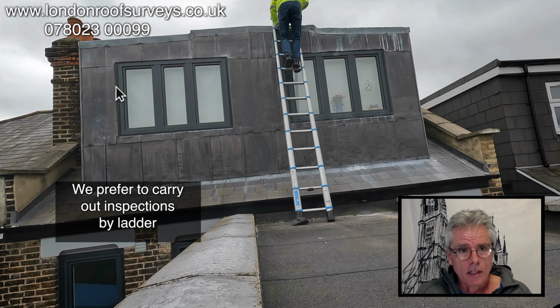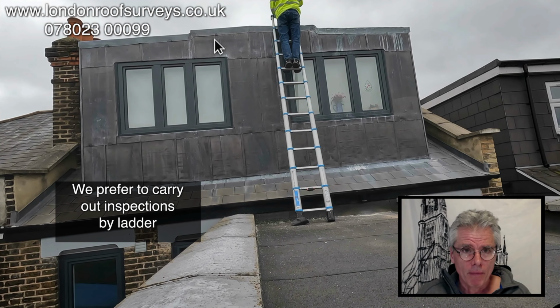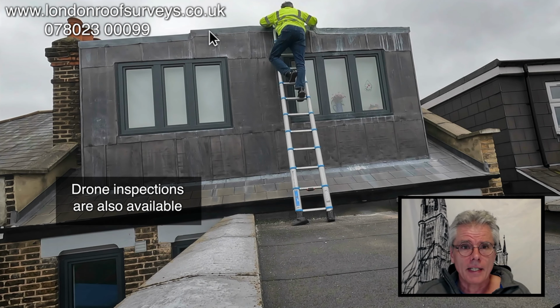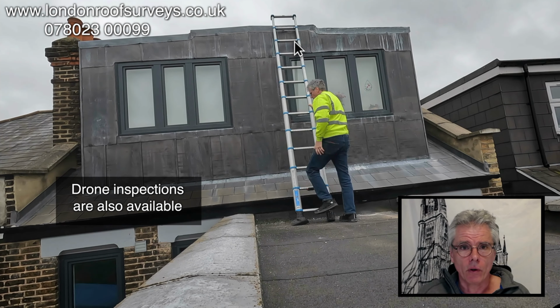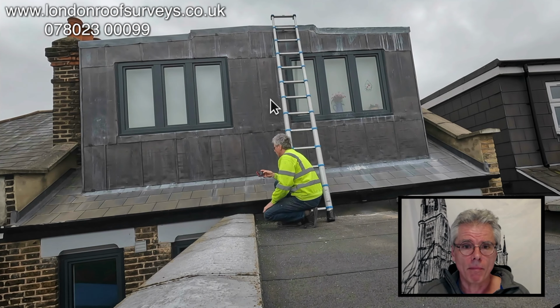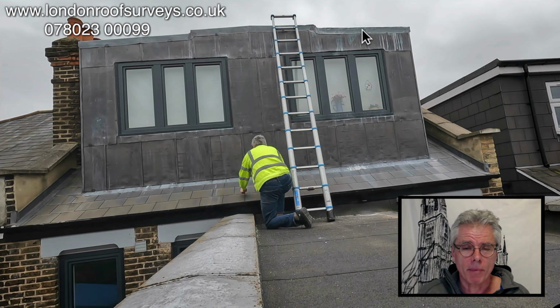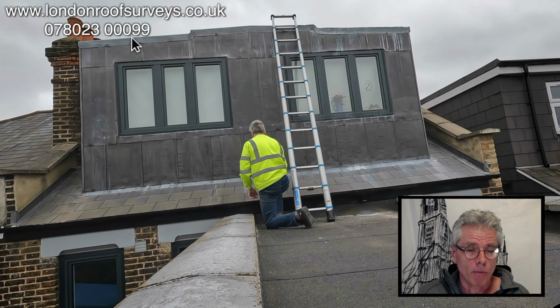Now, this particular roof, I've already noted that there's these water lines coming down here and they're white, and that normally indicates there's some kind of sweating going on underneath it. So I'm just checking on top of the roof for other defects, but actually in my mind I'm thinking to myself, why is that? Is there good ventilation up there? They're the kind of things that I need to report to the customer.